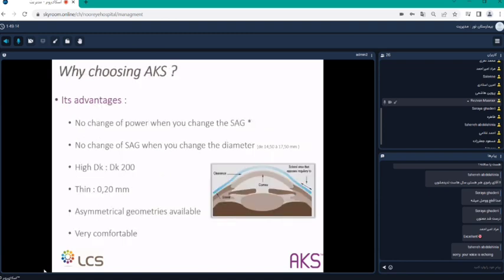So there are different advantages of the AKS. We worked in a way to develop the scleral lens in order to give a better life to the practitioner, to make the fitting easy, because I'm convinced that as a practitioner, we don't need to spend too much time on all the technical needs. We need to spend more time with the patient, talking with the patient, doing all the assessment, explaining to the patient.